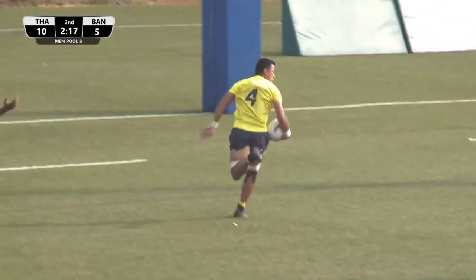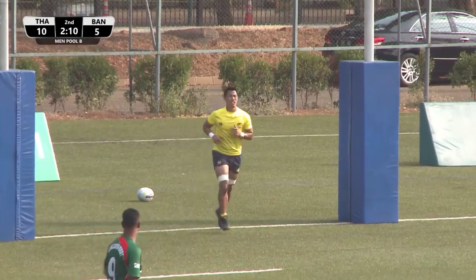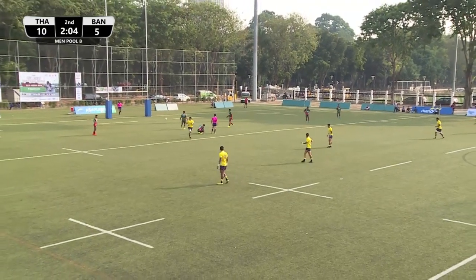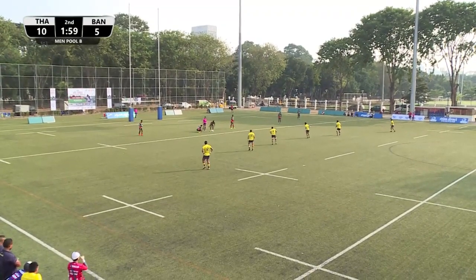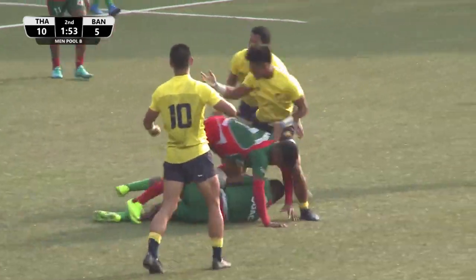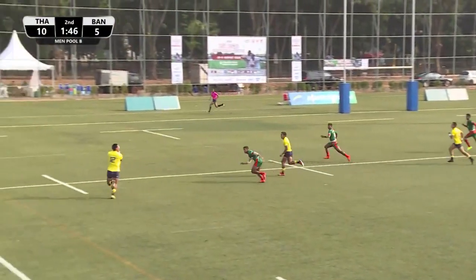The ball is loose for Thailand, but the referee has pulled it up. No try. Penalty to Bangladesh. Bangladesh, tap and go. He's isolated, he's by himself. Penalty to Thailand, not releasing. Thailand with the ball on the attack.